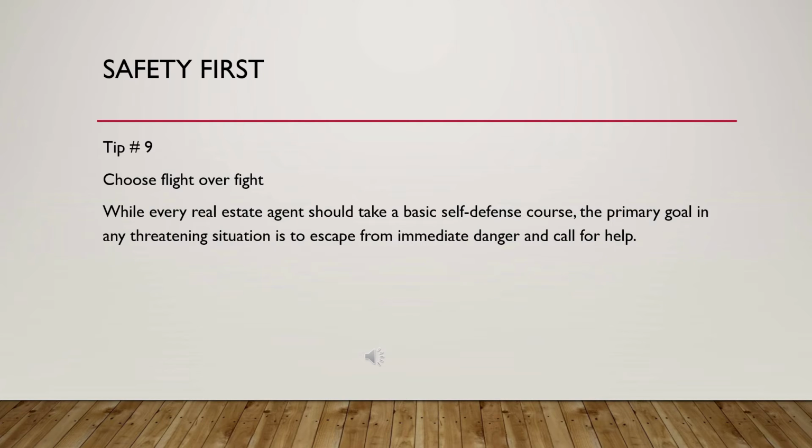Tip number 9. Choose flight over fight. While every real estate agent should take a basic self-defense course, the primary goal in any threatening situation is to escape from immediate danger and call for help.